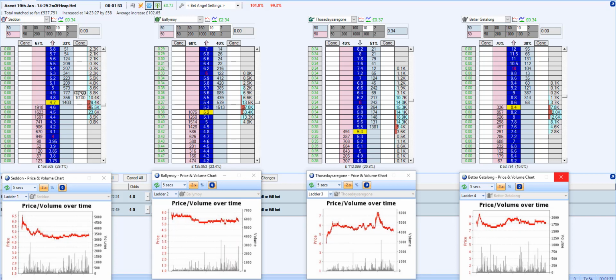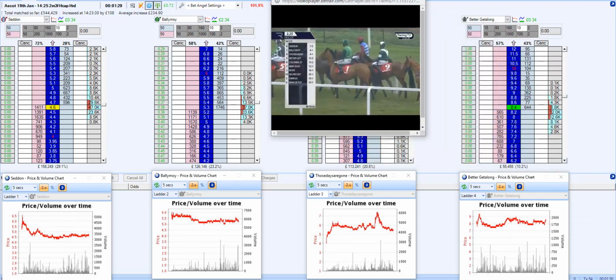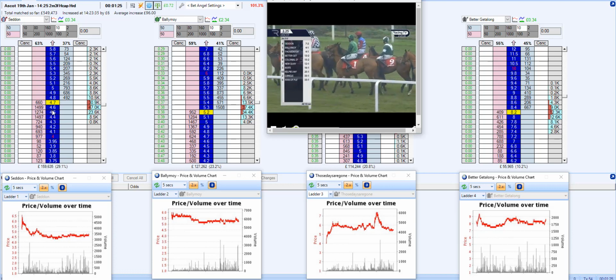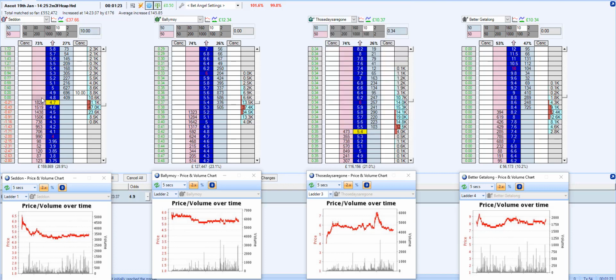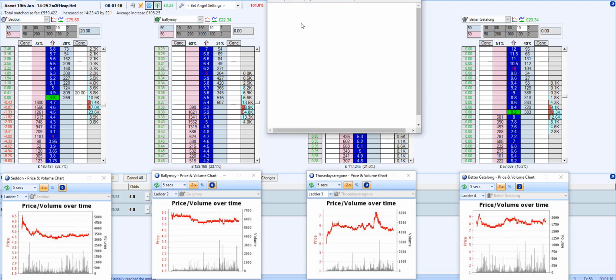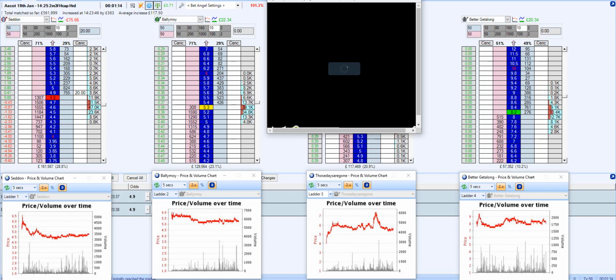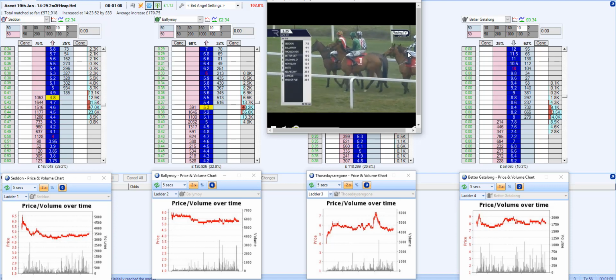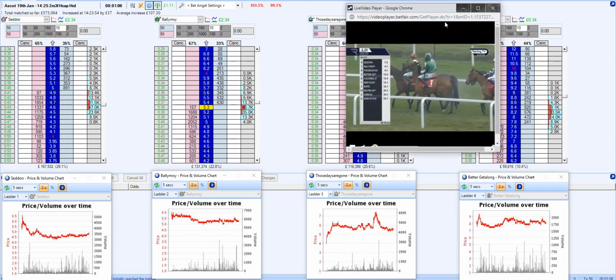Now, one thing I will say, I'm going to cancel these here because now they're lining up, and you can see the favourite is way back here. So this one will probably drift out a bit, as when they line up like that, if the favourite is not in the front, there's a good chance that it might start drifting off a little bit. You can see here I've laid it, and there you go. Just as I said, it will drift off a bit because the favourite is nowhere near the front.